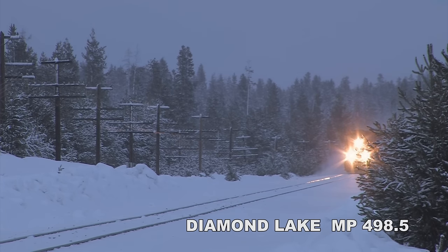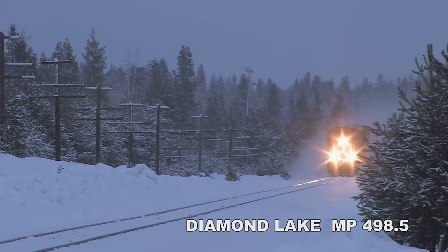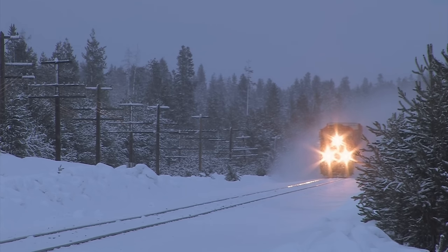On a snowy evening, BNSF 5384 South approaches a rural grade crossing near the north switch of Diamond Lake.